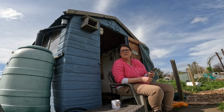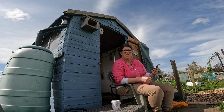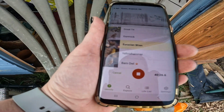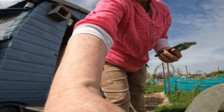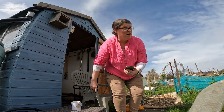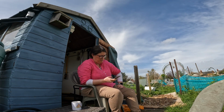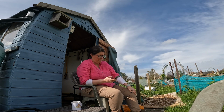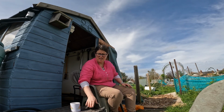Seems like a lot of birdsong, doesn't it? It's beautiful, but I can't believe it. I don't know if you're going to be able to see this. We'll try. Barn owl. I mean, honestly, a barn owl. I've never seen that before. Just put you back down. I'm actually really hot. Oh. So we've got a robin, a blue tit, a blackbird, a great tit, a dunnock, a wren, a yellowhammer, and a barn owl. I'm going to enjoy my coffee, sit in the sun.